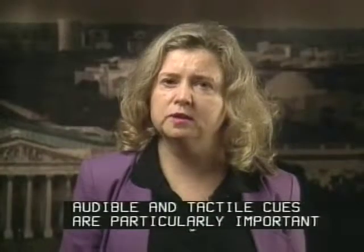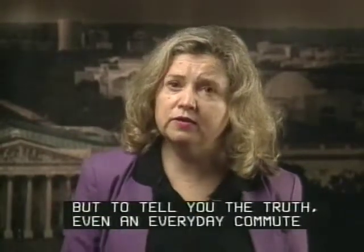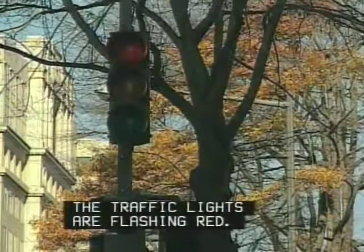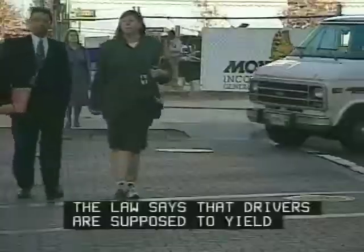Audible and tactile cues are particularly important in unfamiliar territory, where you haven't yet identified the landmarks of a regular routing. But to tell you the truth, even an everyday commute can't be counted on to be routine. At this intersection, the traffic lights are flashing red. There's no traffic pattern I can pick up, so I'll know when it's safe to begin crossing.